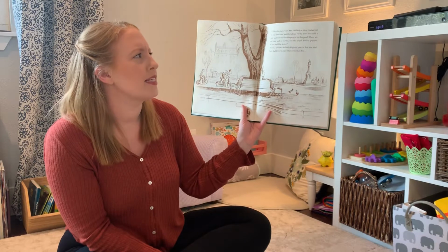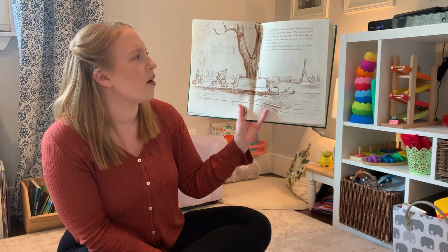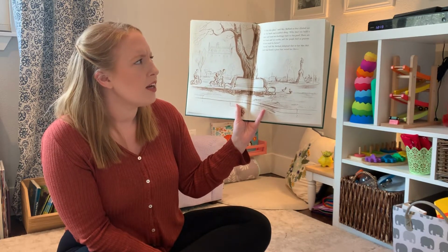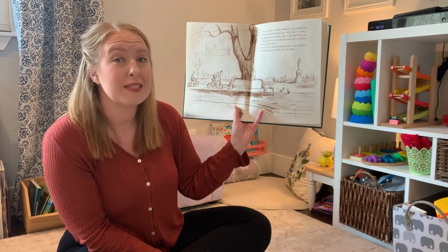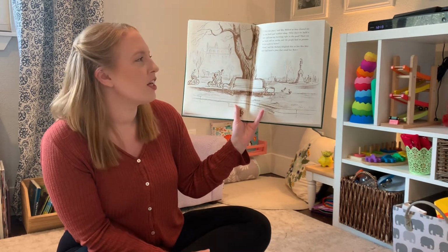"I like this place," said Mrs. Mallard as they climbed out on the bank and waddled along. "Why don't we build a nest and raise our ducklings right in this pond? There are no foxes and no turtles, and the people feed us peanuts. What could be better?"